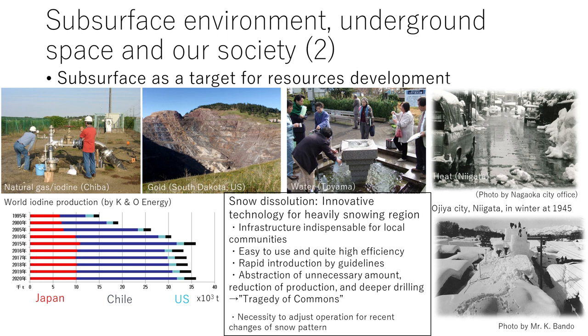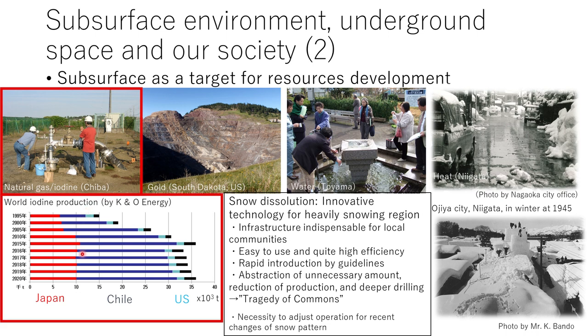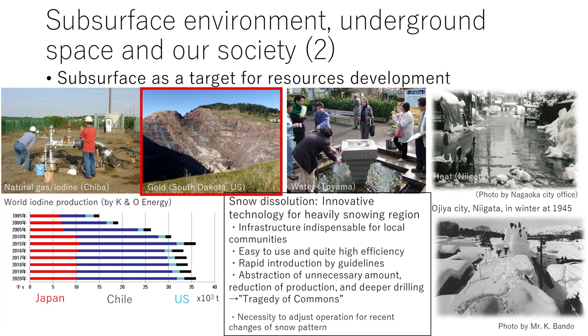And yet another importance of the subsurface is that many of the resources we use are extracted from underground. If you take a look at the photos on the left-hand side, natural gas and iodine are produced from a depth of approximately 800 meters, as you can see. About one-third of iodine in the world comes from Japan, as shown in the figure below. So Japan is a very important contributor in terms of iodine supply. So we can take those resources from underground, and also gold, silver, and platinum. And many metal resources are from underground.